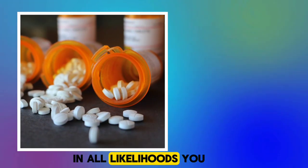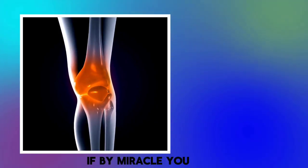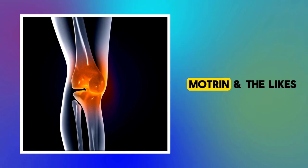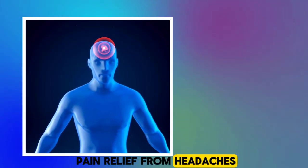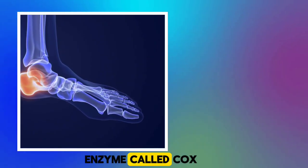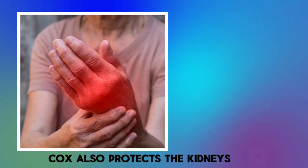4. Non-steroidal anti-inflammatory drugs. In all likelihood, you know what non-steroidal anti-inflammatory drugs are. If by miracle you don't, think diclofenac, ibuprofen, aspirin, Motrin, and the like. NSAIDs, commonly used for pain relief from headaches, injuries, and arthritis, work by blocking an enzyme called COX. While this helps reduce pain, COX also protects the kidneys.